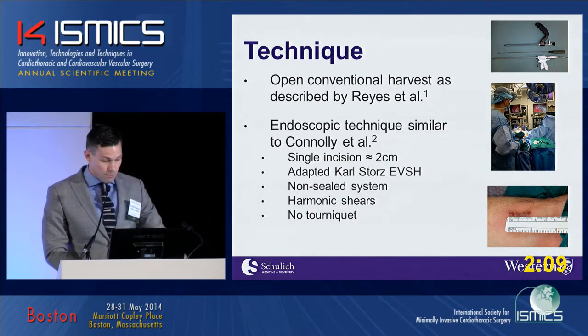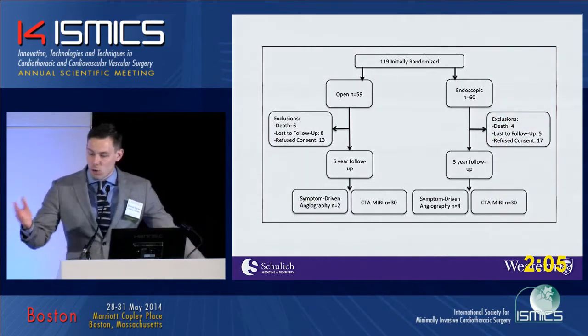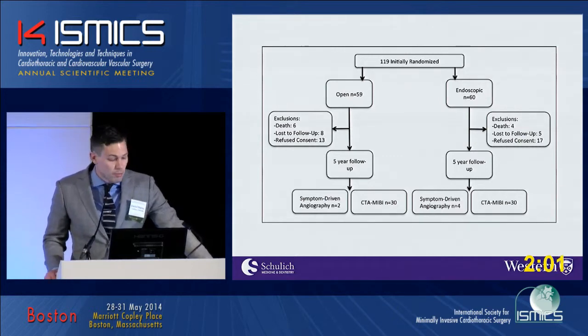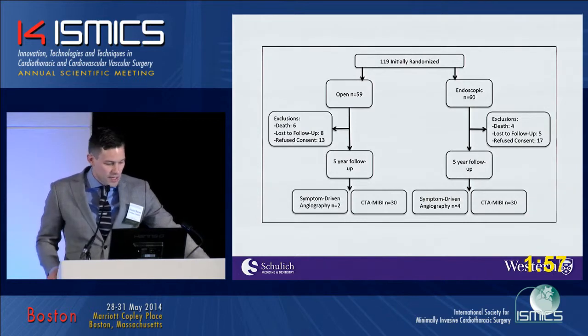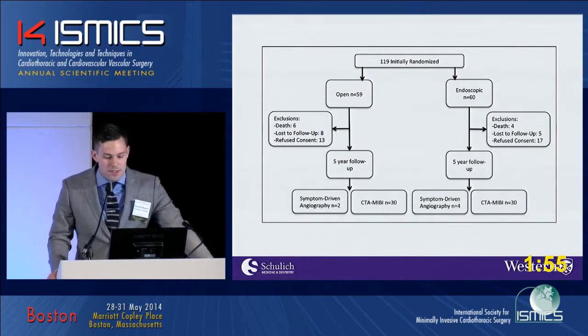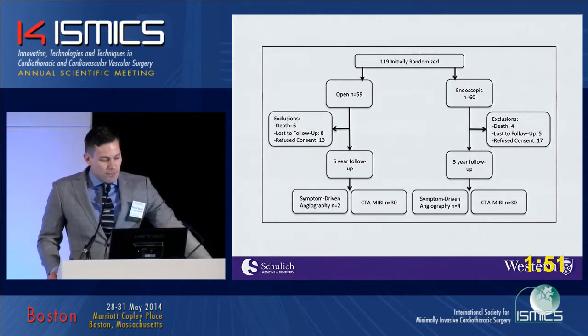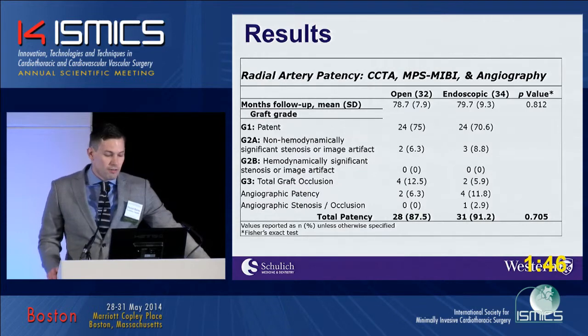From 2002. Of 119 initially randomized patients, we had 59 patients in the open group and 60 in the endoscopic group. At 5 years after we applied deaths, losses to follow-up, and refusal of consent, we had 30 in each group that underwent CT angiography and myocardial perfusion scanning, and 6 patients total that underwent symptom-driven angiography.